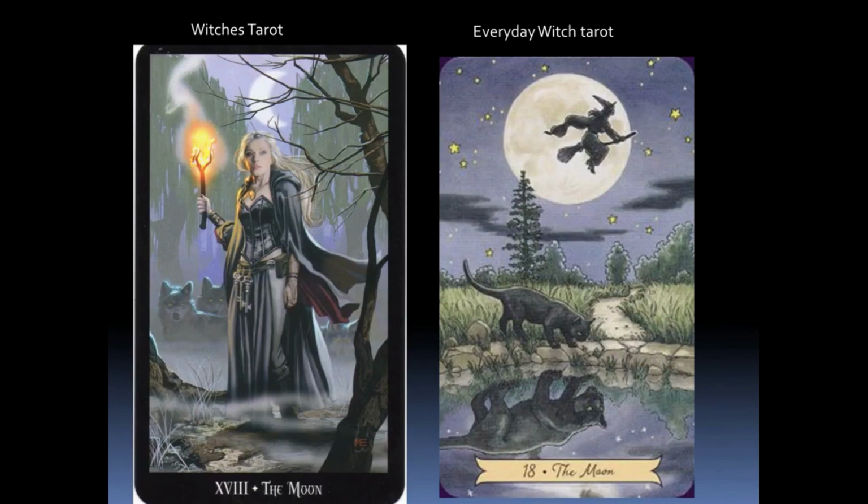And lastly, I'm looking at the Witch's Tarot versus the Everyday Witch Tarot. And here you have in these cards the idea of looking for something in the moonlight and sort of trying to look for answers. And again, a very different feel for the moon cards.